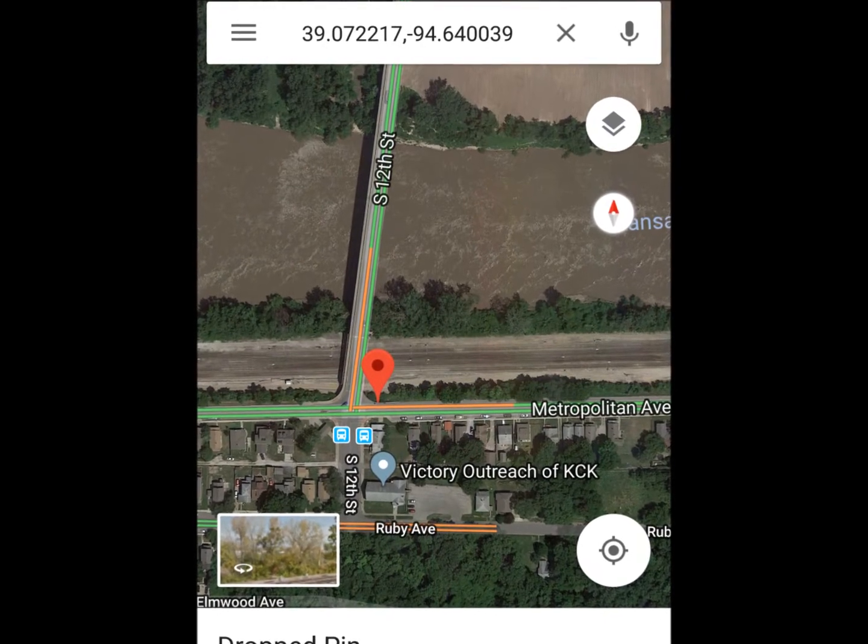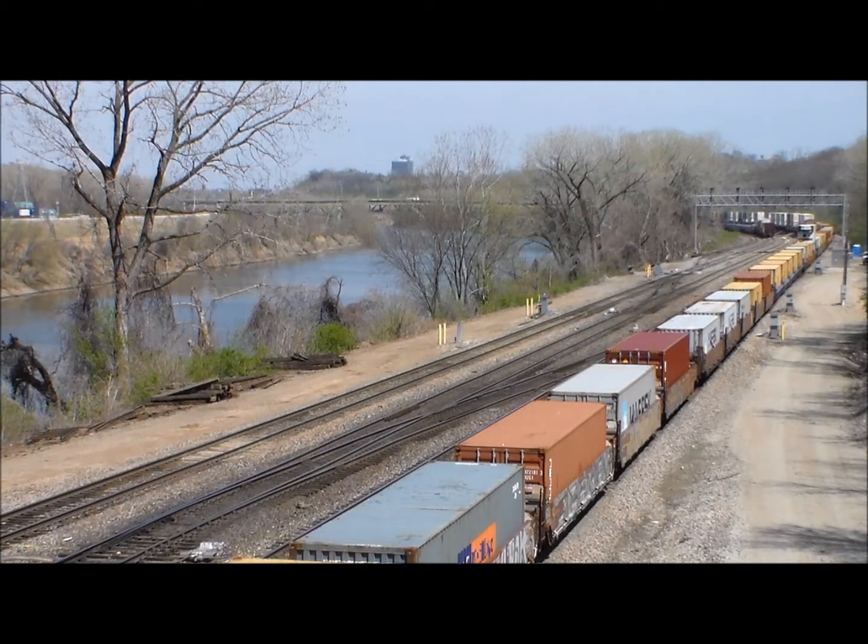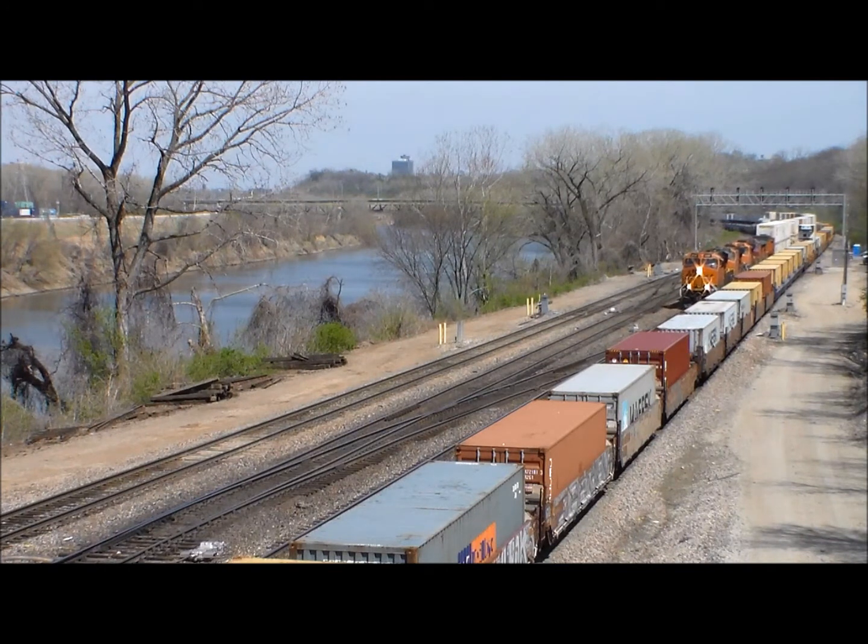The 12th Street overpass, just off of Metropolitan Avenue, is a great place to watch BNSF trains coming in and out of Argentine Yard. The Missouri River runs parallel to the tracks. You can watch train after train here, as long as you're willing to put up with traffic and the public coming on and off the bridge. A couple of intermodals head to the yard with some great lashups.